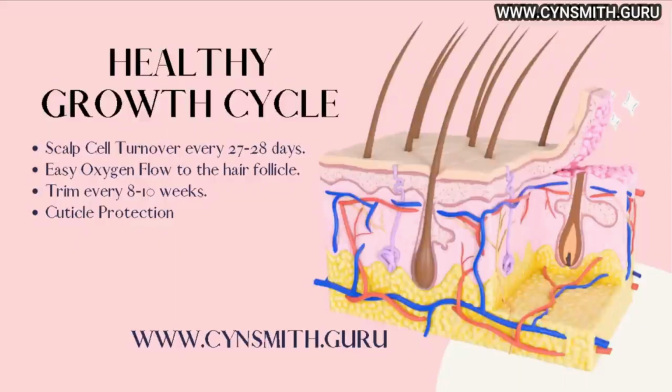What do I mean by that? Scalp cell turnover. Every 27 to 28 days, the skin on your scalp dies, and those cells refresh, they regenerate. So every 27 to 28 days, you have a brand new scalp, a brand new opportunity to make sure you're nourishing your scalp and giving it everything that you need. That's why I have this new journal out for you, so that way you can keep track of everything and you can have something tangible in your hand to look at, because it's very, very important.